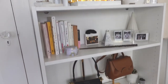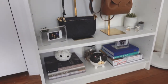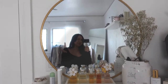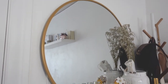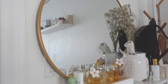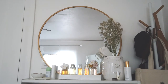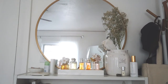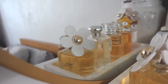This is a quick overview of the bookshelf. As you can see, a lot more display items compared to books, but I love it that way. Excuse the lighting, but let's talk about the first most obvious change of this bookshelf, the mirror. I finally caved and got the circle mirror from Target. I really love this setup because of how the light comes in and reflects off of it. I know it looks a little harsh right now, but trust me, in person it looks great. And I actually think it's really pretty how my perfumes reflect off the mirror.